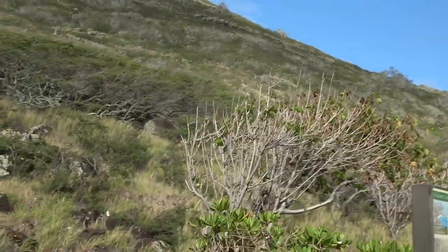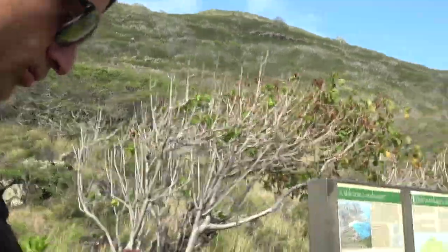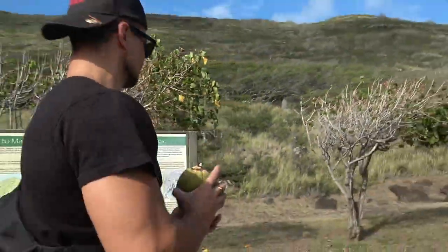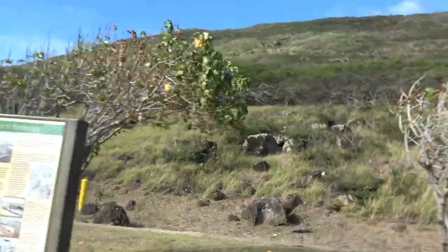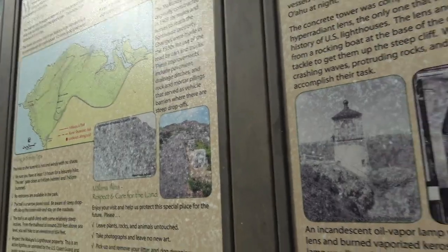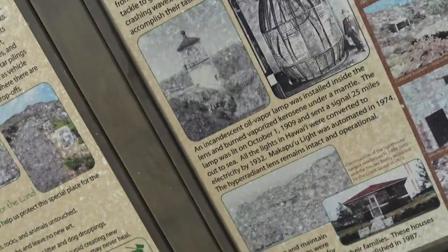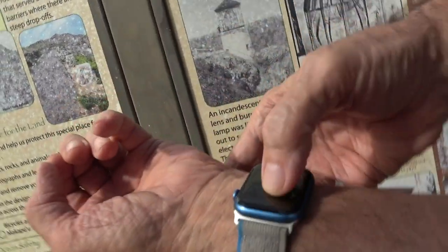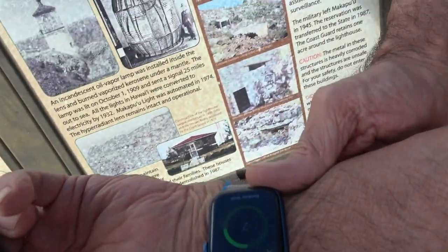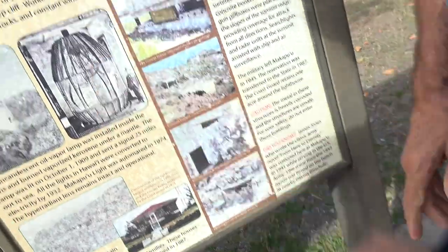Makapu'u Lighthouse. Coconut. Here, hold this for a second. Take some pictures. Ready for the outdoor walk. Go! Alright, there you go.